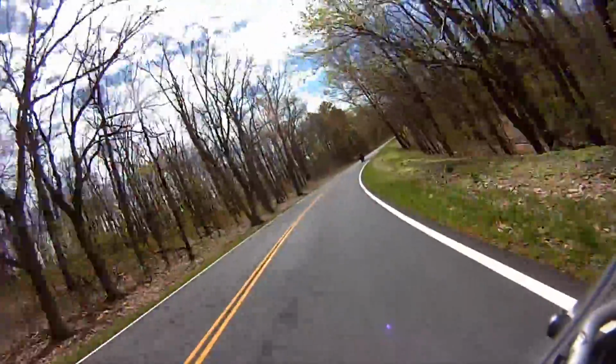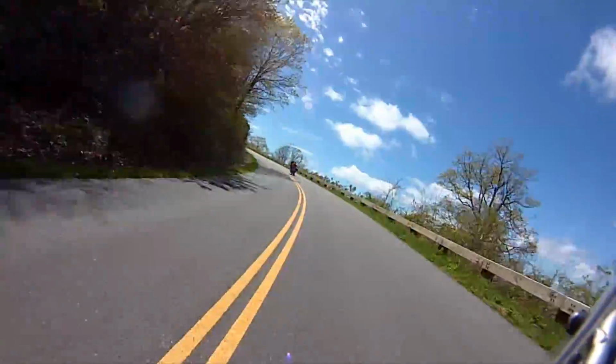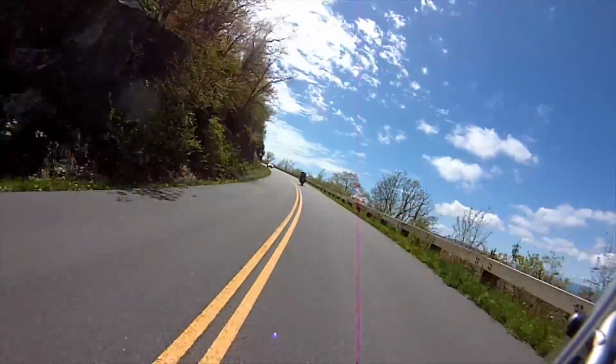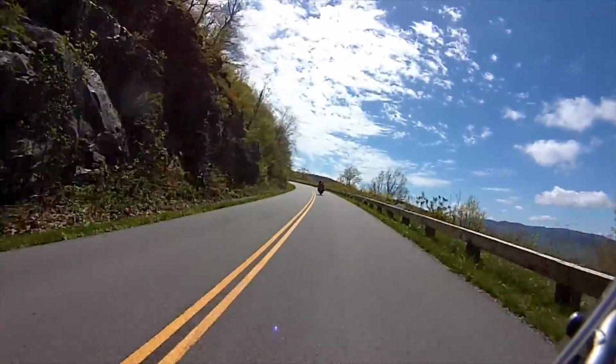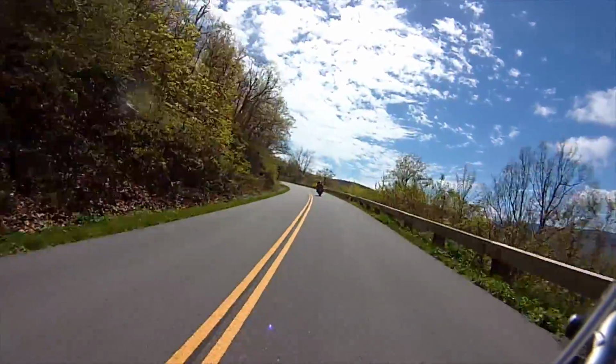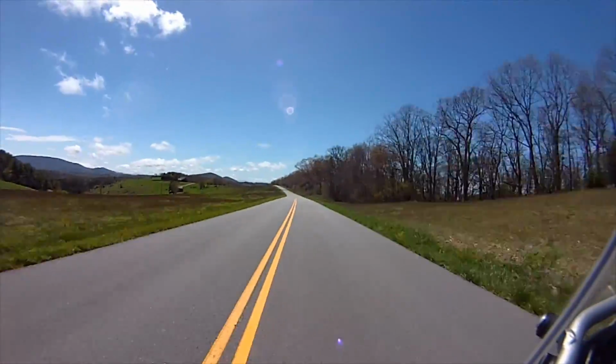Whereas the Blue Ridge Parkway is longer. That one doesn't go through the park at all. They call it the Parkway. One of them is called Parkway, the other one's called a Drive. For me, it's the same road. The only difference is one's going through the park. The other one, once you're through the park, it just continues.